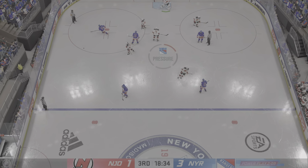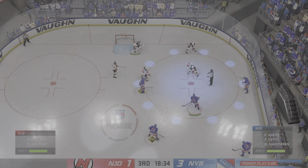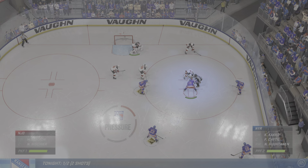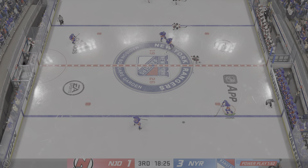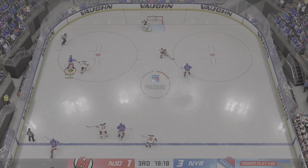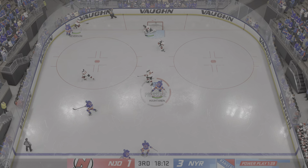Fox is getting some ice time with his power play, and it's his zone ability that could be a difference maker in terms of generating offense here, guys. I'm going to be watching for that. The Devils start with the puck in their own end. They move the puck out of harm's way. Pushes it across to Kako. Here's a chance in front, and he shuts down a great scoring chance there.